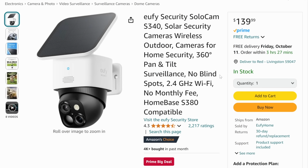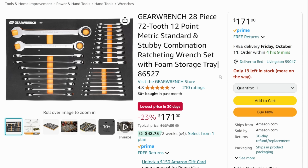All right. Anyway, you get this. It's a 360 pan tilt, no blind spots, works off of Wi-Fi, no monthly fee. It's HomeBase compatible, has the solar package, everything you see there for $140. That's down from $200.